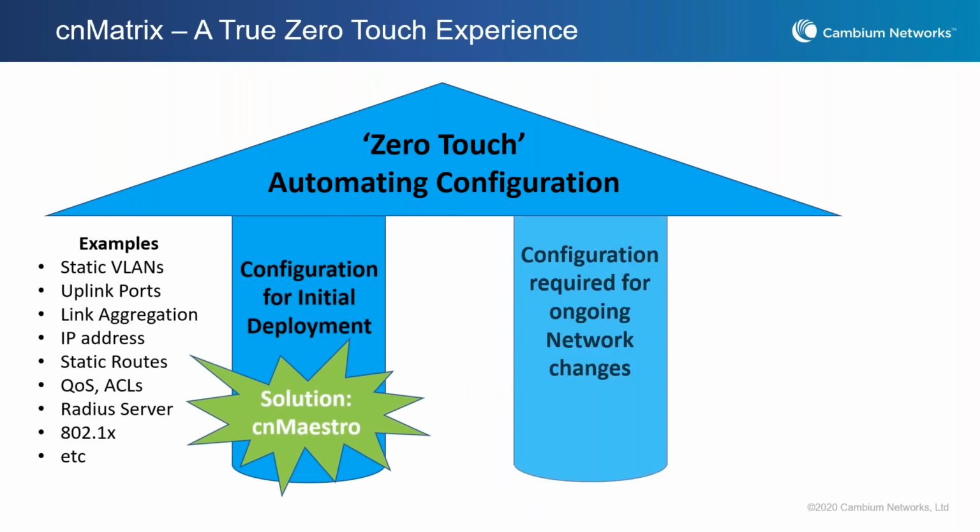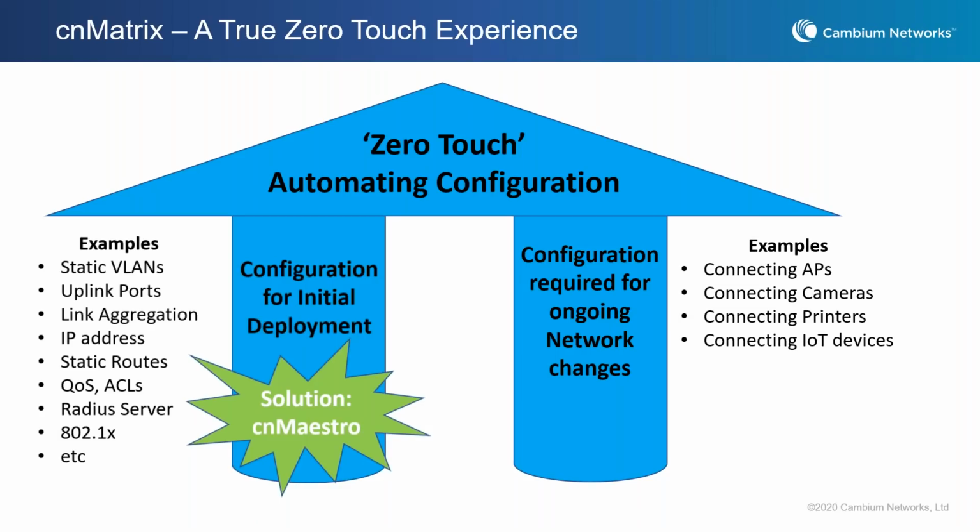The second half of the problem is, what about the configuration that is required for your ongoing network changes? So for your daily operations of the switch. When you connect devices to your switch, how do you automate that configuration? Some examples are, I connect an access point, right? I want to put that access point on a certain VLAN, set up my QoS settings correctly, and so on and so forth. It's not just the port that you connect the access point to. What about the uplink port? The uplink port needs to be configured correctly as well.